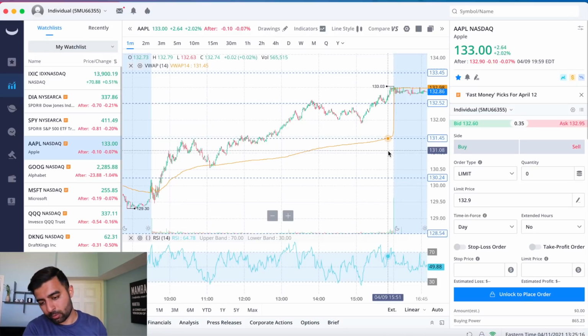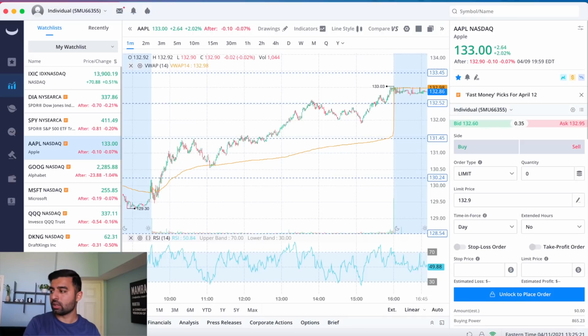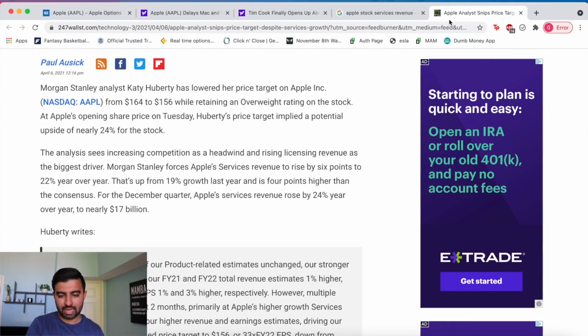Now, we'll talk about the week outlook in just a little bit. There are a couple things that I quickly wanted to cover, so we'll do that. A couple of these I've already mentioned, a couple I haven't mentioned.